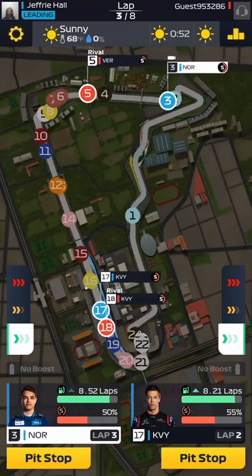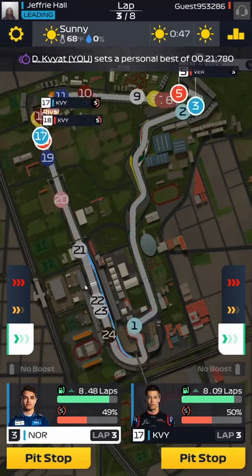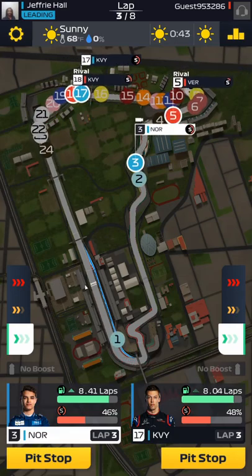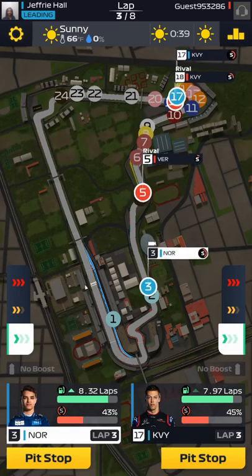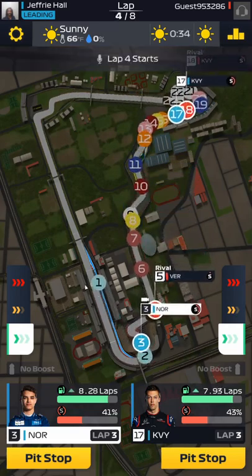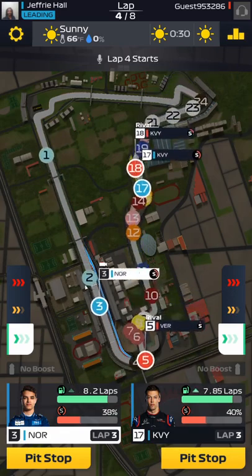You can see Daniel Kvyat is back there battling with Daniel Kvyat, which is kind of weird to say, but that's F1 Manager. We're going up against Verstappen. He probably doesn't have that many level upgrades on him. So after 3 laps, we still have 40% tires.